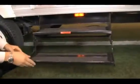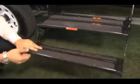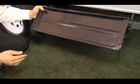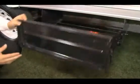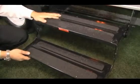I love that. Double entry step. This is a big, big plus. First of all, with Jayco, they're a wider step. This is a 10-inch step. Most of them are 8-inch. So one of the big pluses, too, is this is a double entry. So it has 2 steps, not just 1. That's a big, big plus.